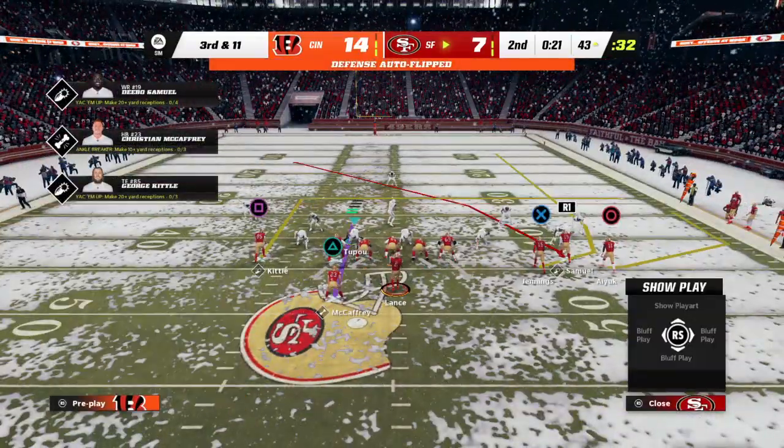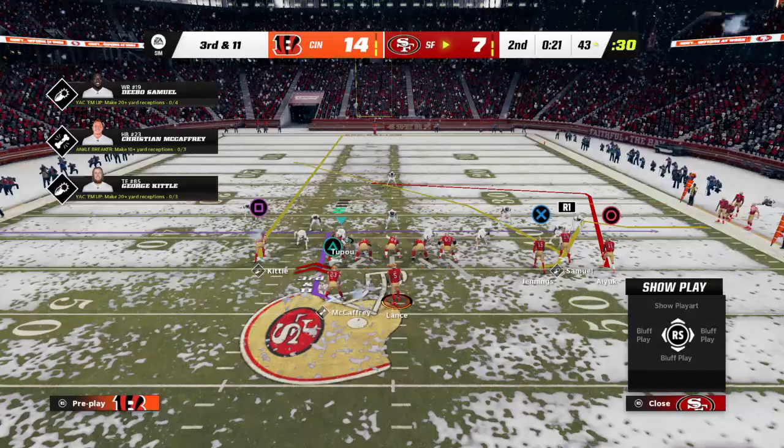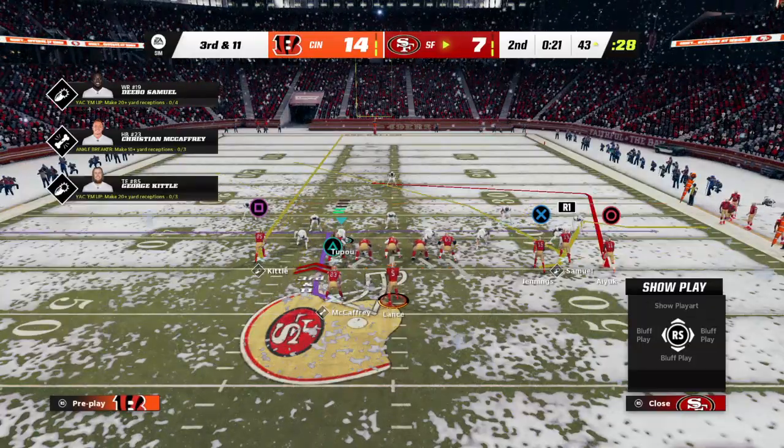The Bengals with two extra DBs, a nickel look on third. Blanketing the passing lanes.